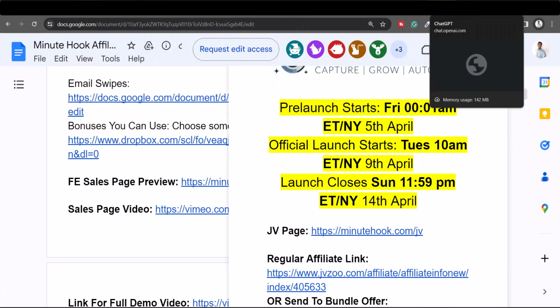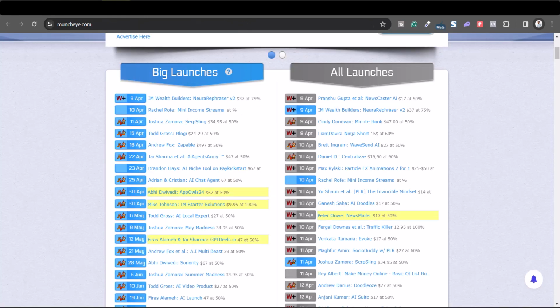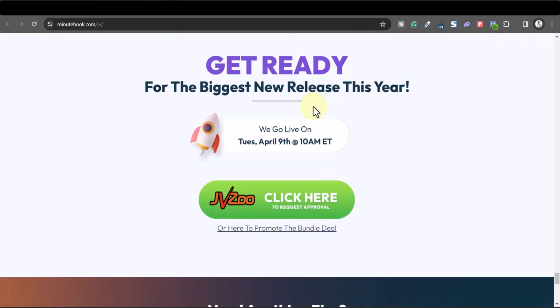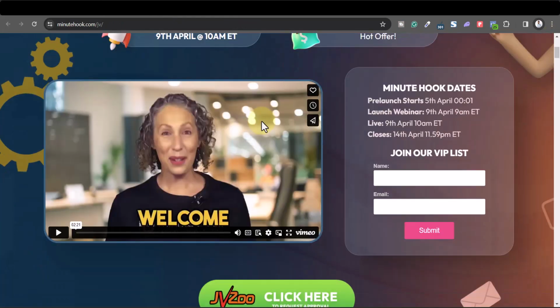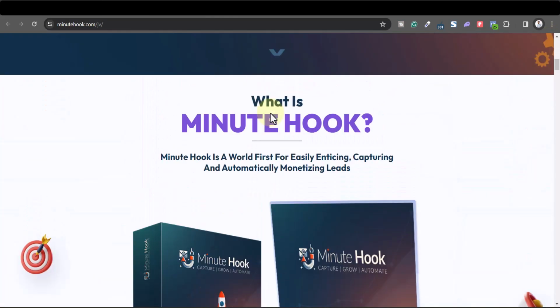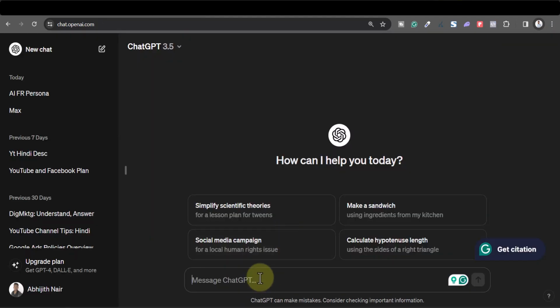Now also you can actually take the help of ChatGPT to get ideas, right? You don't need to brainstorm alone anymore. So what I can do is, let's just go to the top, and the minute hook is world's first. So let me just copy that one, and I will go to ChatGPT and type in real quick, right?